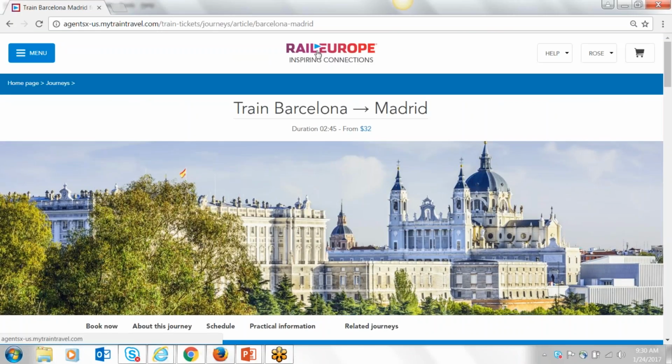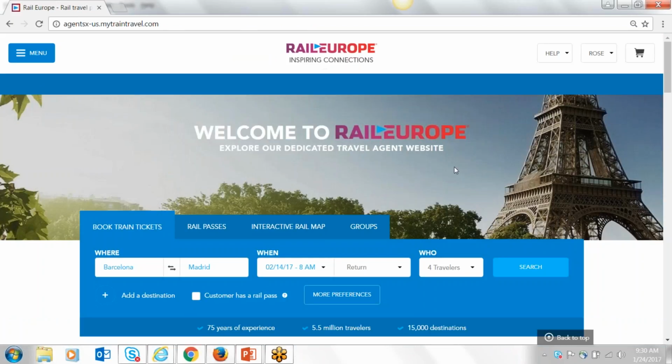Okay, I'm going to go back to the home page where I'm going to start to show you some bookings. As soon as you're logged in to the home page, you will see the booking area right there where you need to go to book train tickets and rail passes, where you can see the interactive map, and where you can request a group quote.